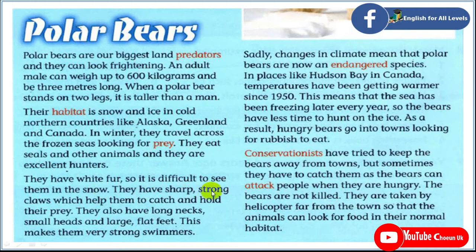They have sharp, strong claws, which help them to catch and hold their prey. They also have long necks, small heads, and large, flat feet. This makes them very strong swimmers.